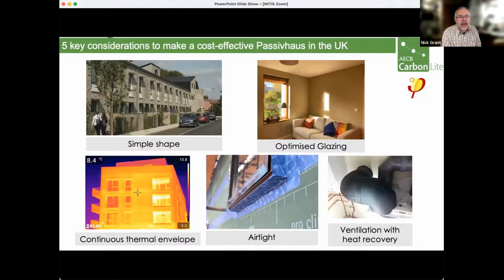That makes it cheaper. It means we have less embodied carbon, less embodied materials. We can use simpler materials. We're not relying on steel and concrete so much. We can rely on less energy intensive materials.